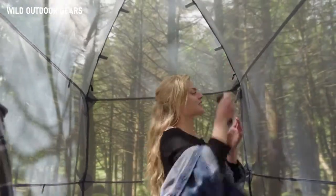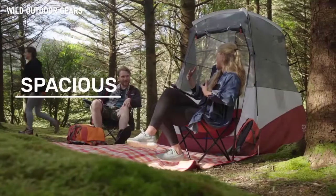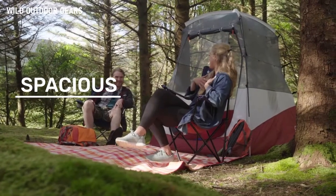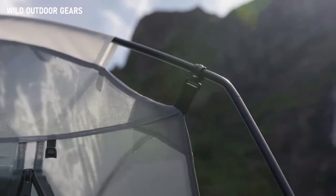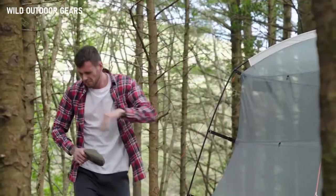Whether you love some space in the outdoors, or you just want to put on your pants like a regular person, the X10 is truly for the smart camper. With an open and airy top, your X10 is perfect for both chilling in the sun and stargazing. But strategically designed to keep the bugs out. Not like this guy over here.